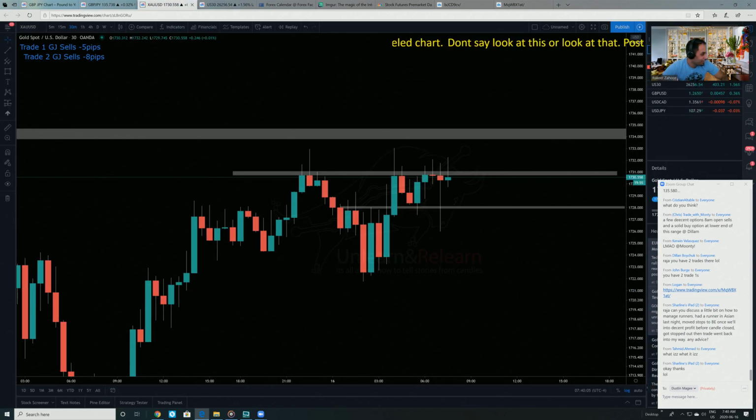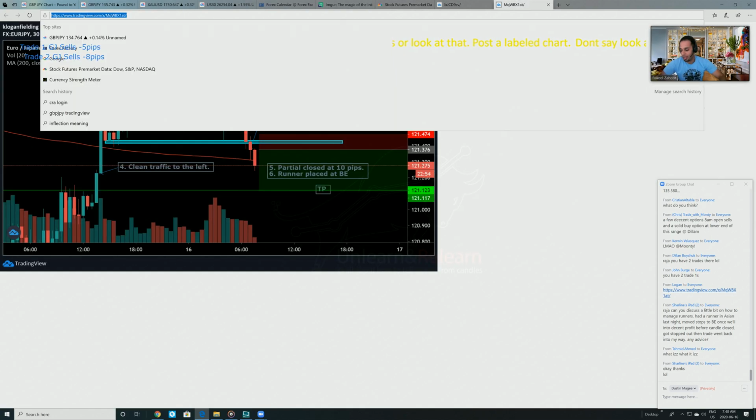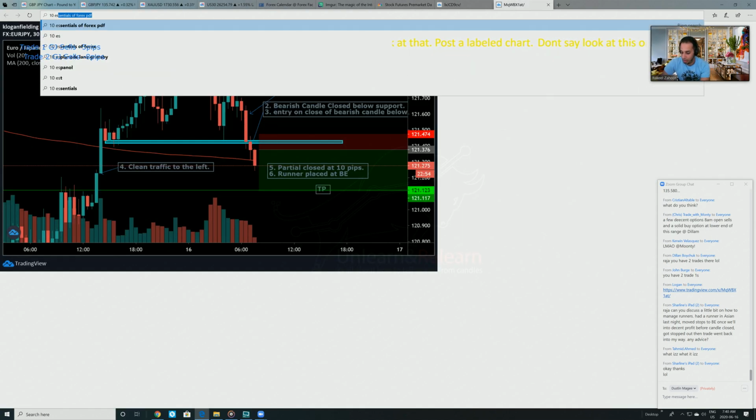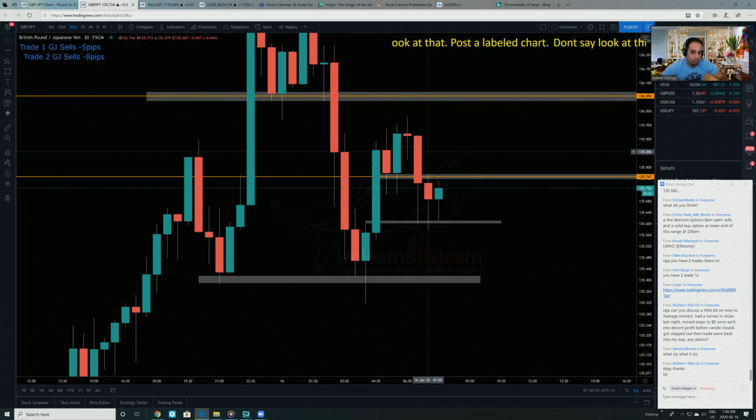Do you have any suggestions, books for Forex? Yeah, this is one book you can read. It's called 10 Essentials of Forex. I read this book. I've read like 10 pages of this book. It's pretty good. What'd you think about this?